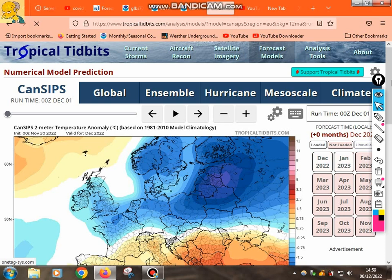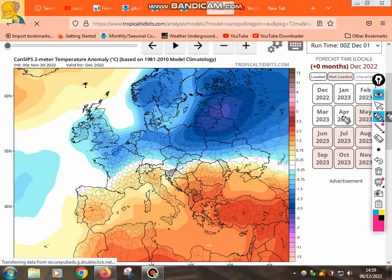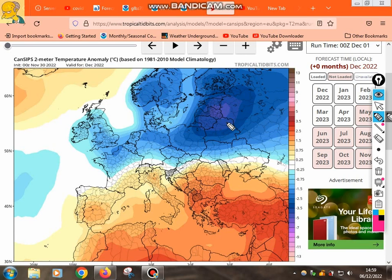And as you can see, we're going for below average temperatures, not just for the UK but for many parts of Europe. The far east of Europe, the far northeast of Europe, going exceptionally cold, like 3.5 to 4, 5 degrees below average. We're not that cold in the UK, but we're still pretty cold, around maybe minus 0.75 to minus 1.5 degrees below average.